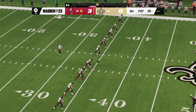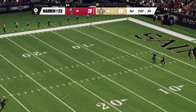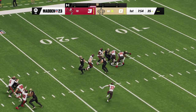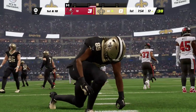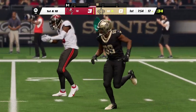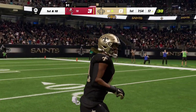The Bucs ready for the kickoff. And here we go, it's in the air. And here comes a return from just beyond the goal line. New Orleans Saints get ready to set up shop for their second drive. The first time out, they had the interception that stopped their drive, 3 points the other way, so now they work from behind.